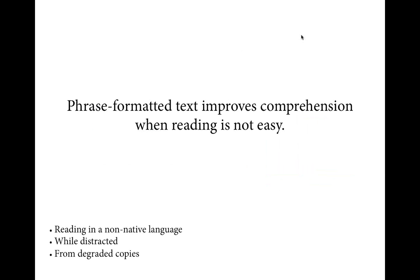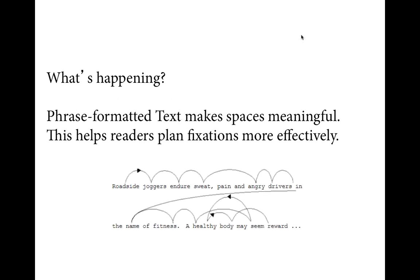So phrase formatting improves comprehension when reading is not easy, such as if you're reading in a language that's not your native one, reading while you're distracted, or if you're reading degraded print. So what's happening here? Phrase formatted text makes spaces more meaningful, and this helps readers plan their fixations more efficiently.